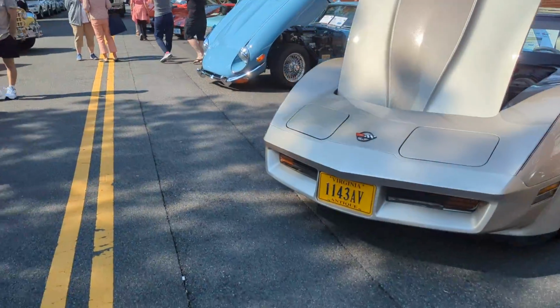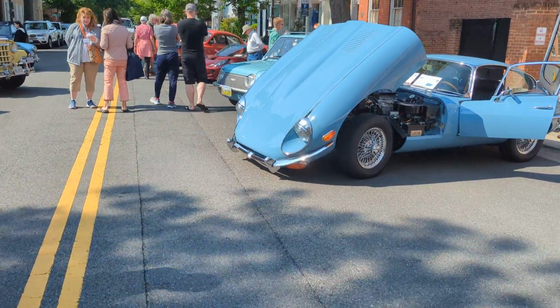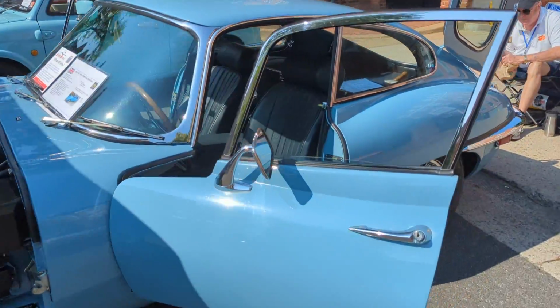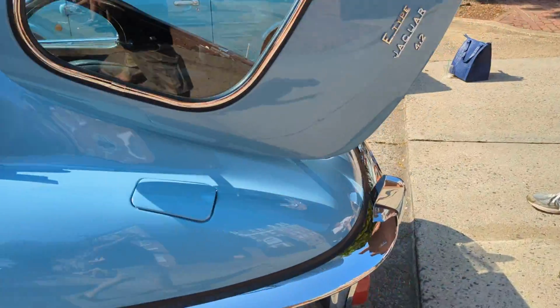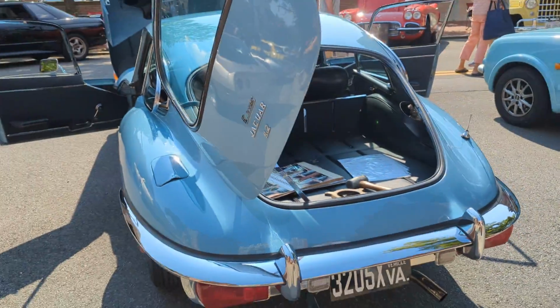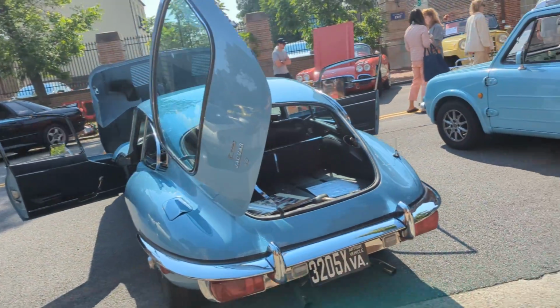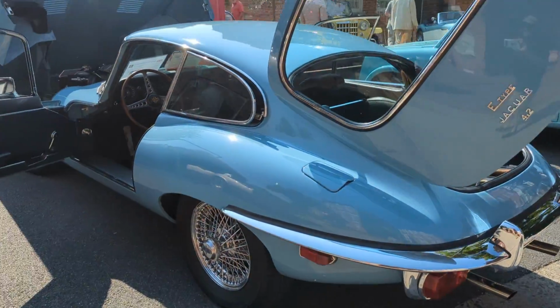So let's continue on here with the Jaguar E-Type. Enzo Ferrari, of course, called this the most beautiful car ever created. And he should know, right? Look at the way the back opens. E-Type Jag. I finally reviewed one of these, a convertible. What a lovely vehicle to drive. Man, it was just so sweet.